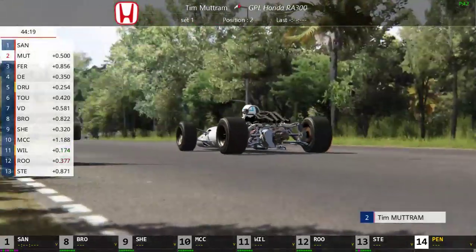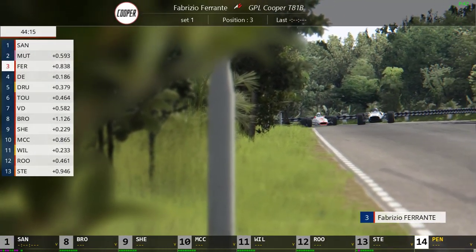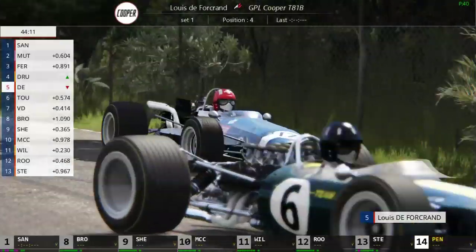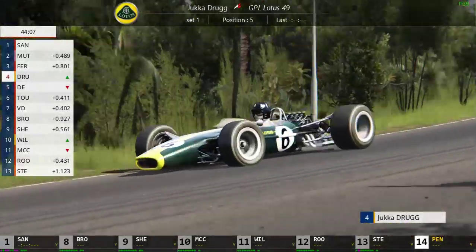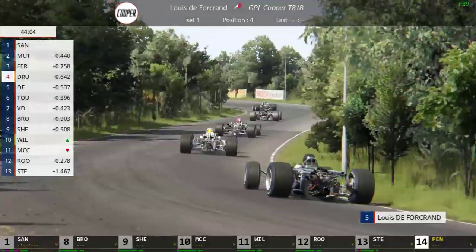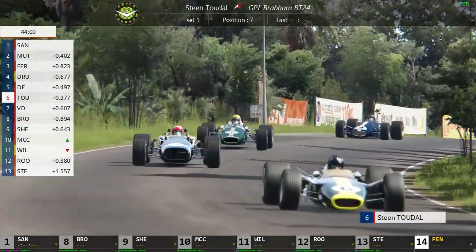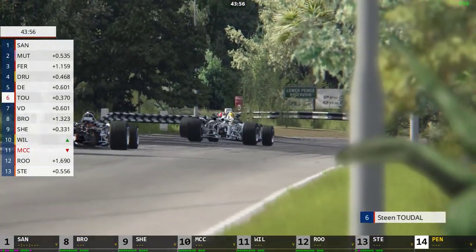But indeed, it's Cooper from Honda, and then, I think Ferrante has a Cooper. Yes, he does. Followed by Cooper, although De Forcron makes a mistake, and Drug goes up into 4th position there. And Drug is the leading Lotus at this point in the race. Steen Tudel is currently 6th in the Brabham, and it's only the top 6 cars that score points in this race.